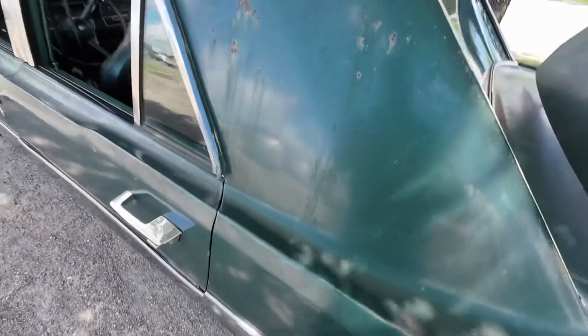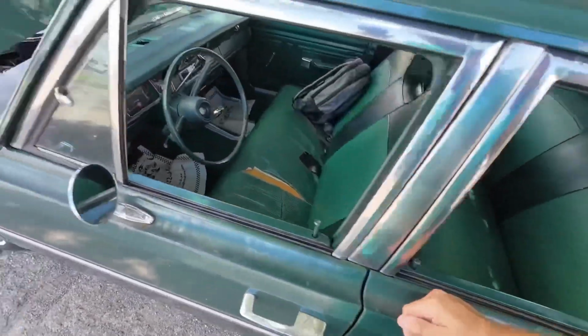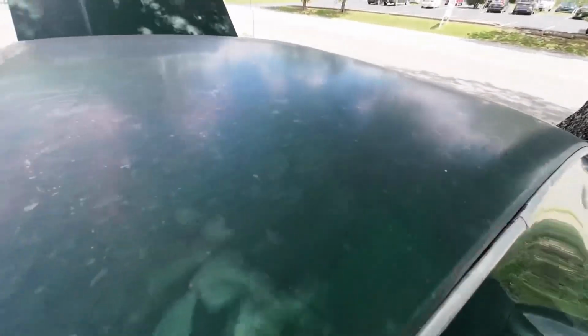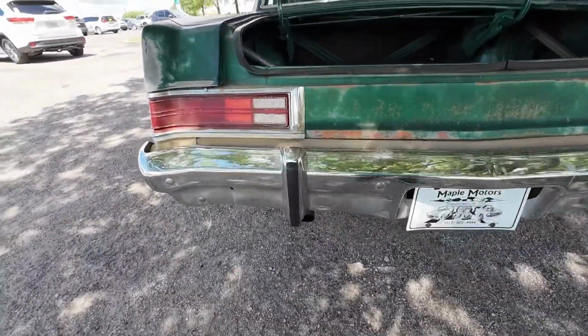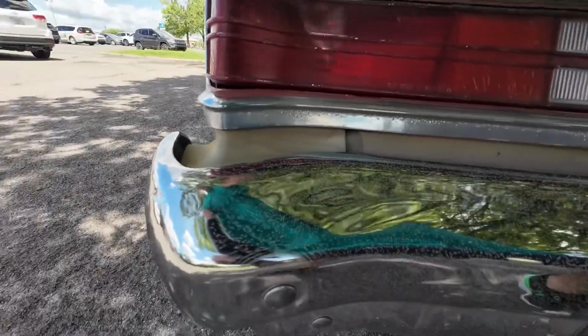Back window and the trim looks good back here. Little spots. The roof looks good other than being flat and hazy. I don't really see any dents or rust up there. Coming up on the back. A little bit of pitting on your back bumper too. Scuffs. There you go.